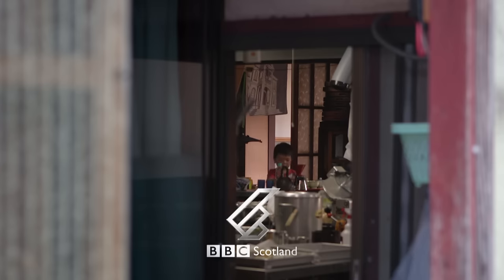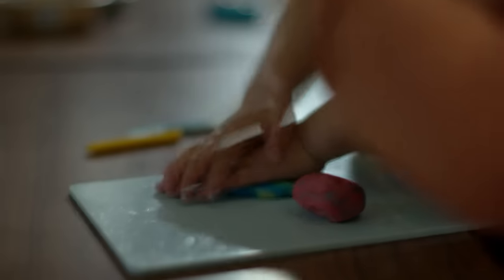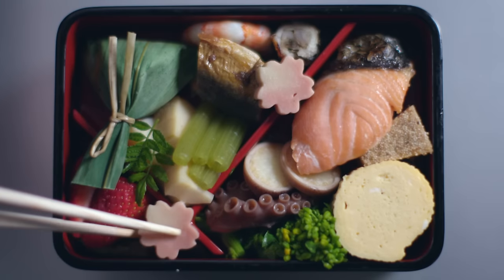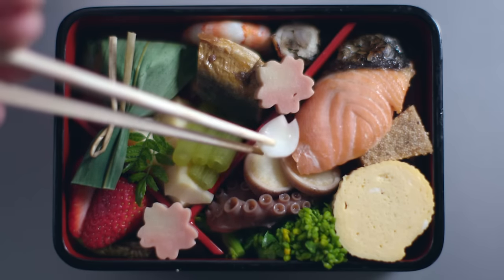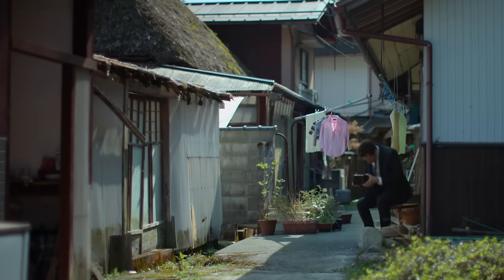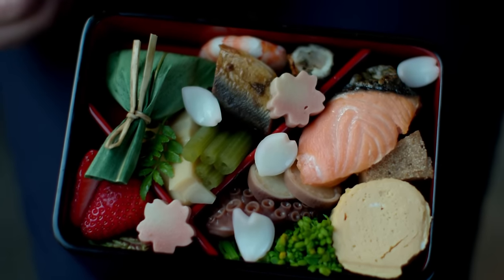This is an ordinary Japanese home. But every day, it produces something extraordinary. I'd like to introduce you to my lunch. This is a bento box.